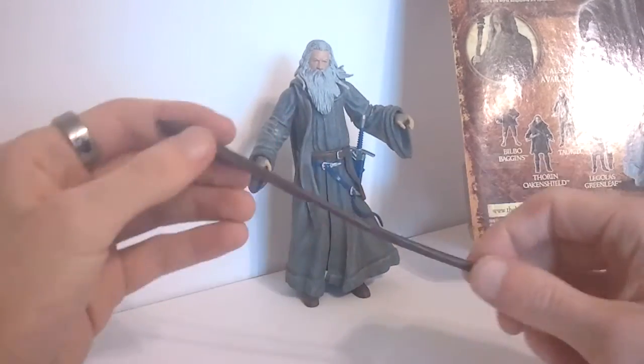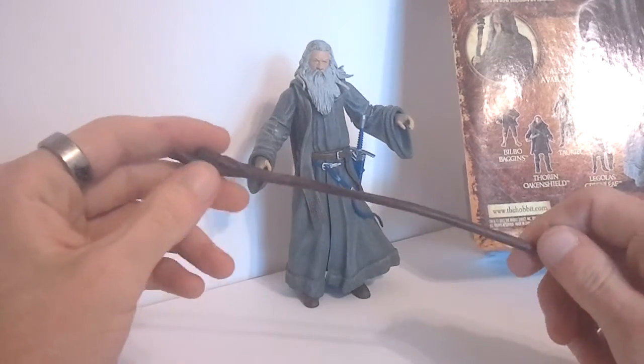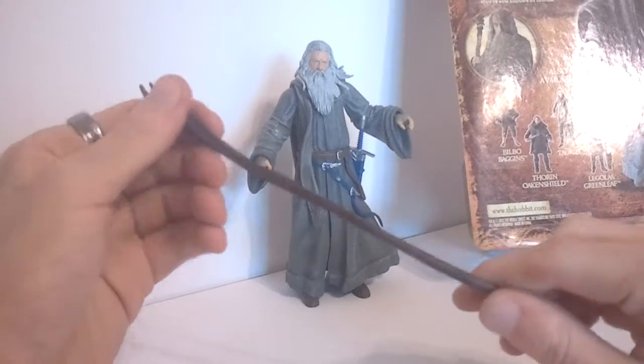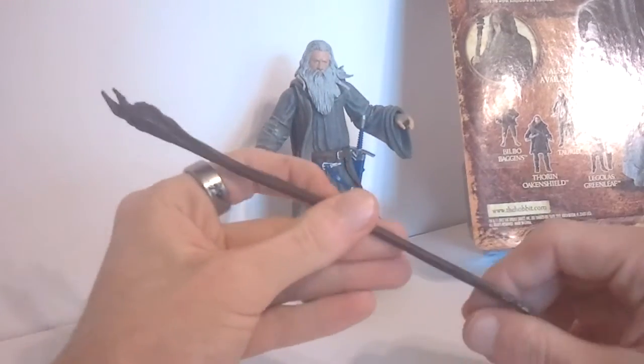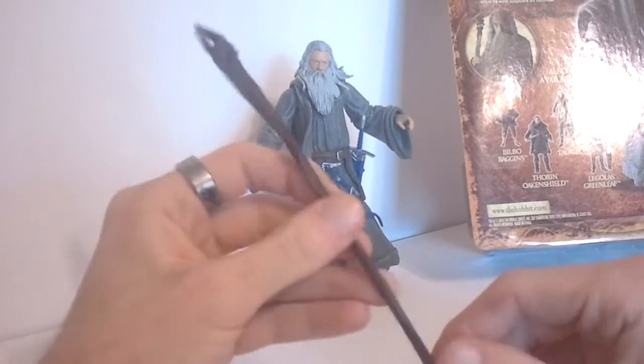Starting with the staff, very nice. The one with the 3 3/4 was a very soft rubber, not rubber, but just soft plastic, and this one is very hard. It doesn't bend very much at all. It's a great looking staff, and for the life of me, I can't remember. I know it's got a name. I don't remember the name of it.